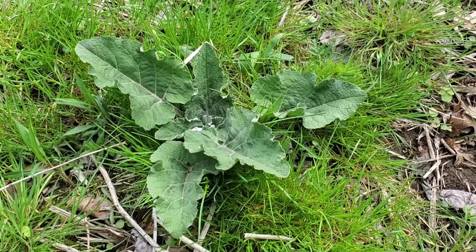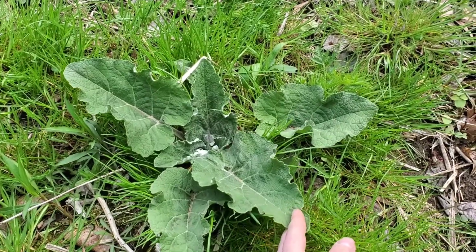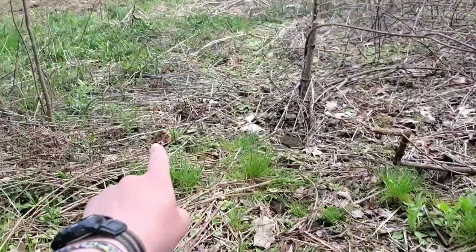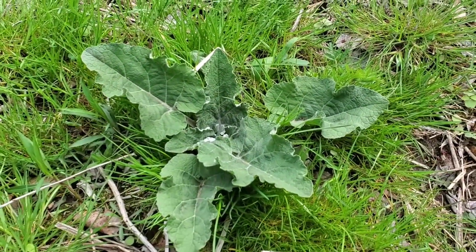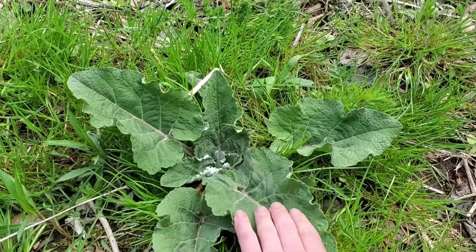Now, from previous knowledge of this patch of burdock, I'm guessing that this is a second-year plant. It's growing much larger and faster than plants that I found over there, and it is in a spot that I remember a plant being last year.